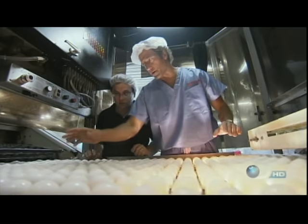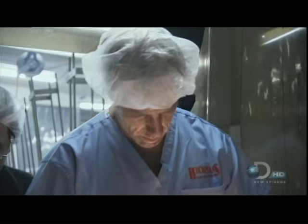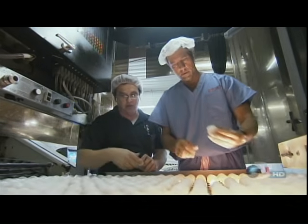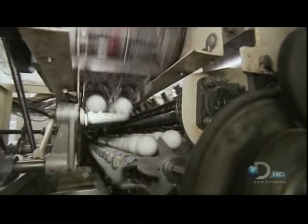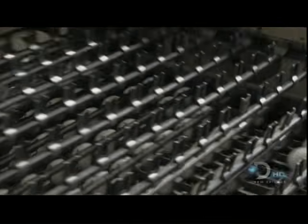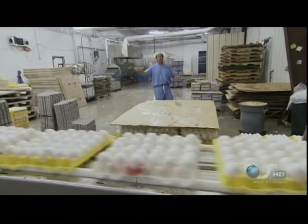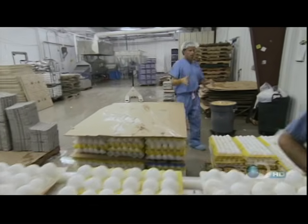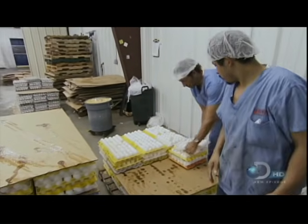So the ones that are going through here that are cracked, that the computer catches, where do they go? They're going to be sent to the breaker plant, where they're going to make liquid egg. The breaking plant? Yeah. This machine separates the good eggs from bad. The good eggs go to packaging. The bad eggs go to the breaker. So out there, they separate the good from the bad. In here, they basically separate the bad from the ugly.